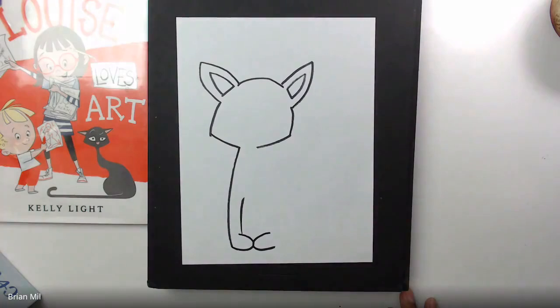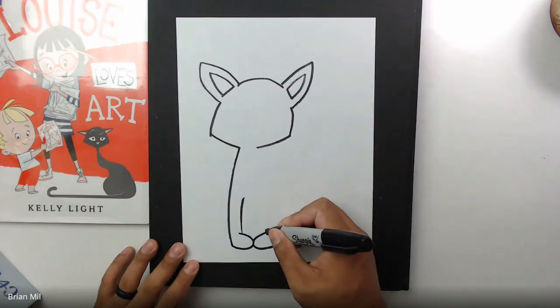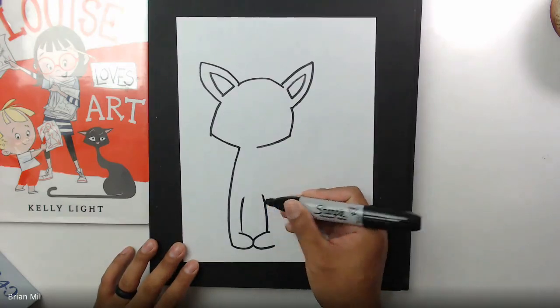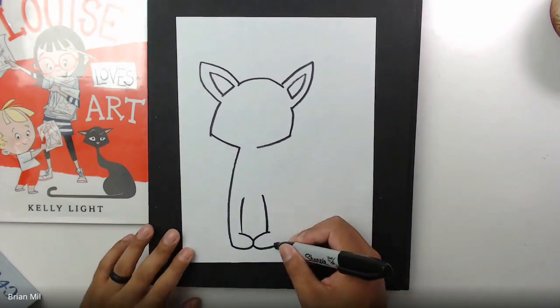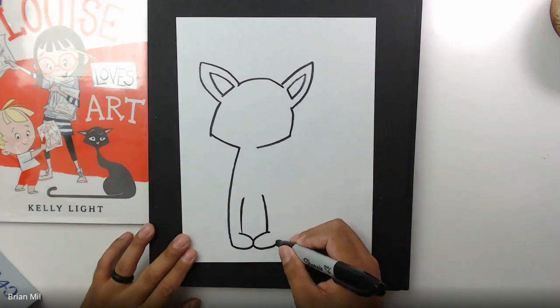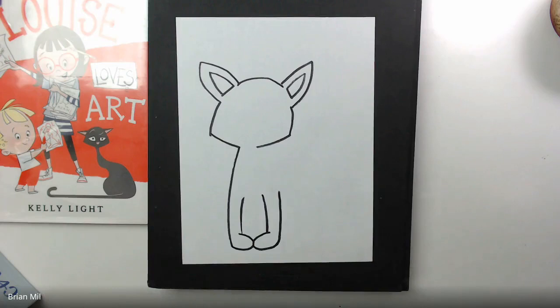Good job, everyone. All right, next step. I want to make a line going up again, just like that. And then from the bottom of this foot, I can curve up and go a little bit and stop right there. So we have the two front feet.